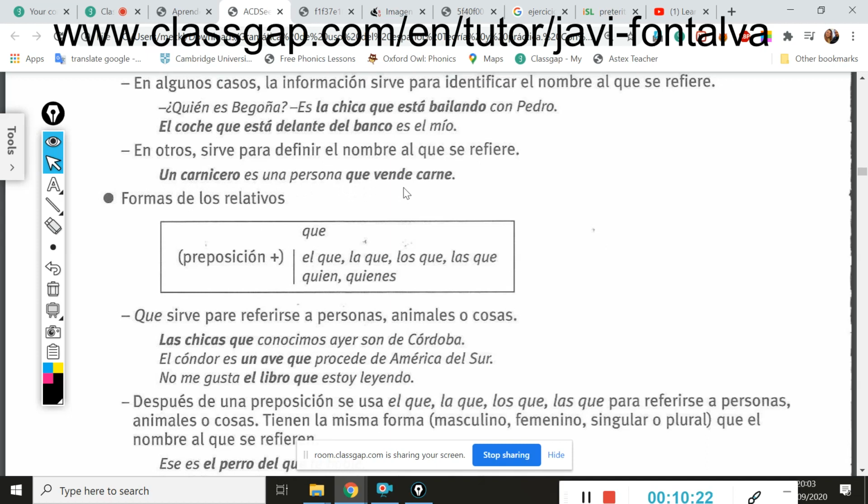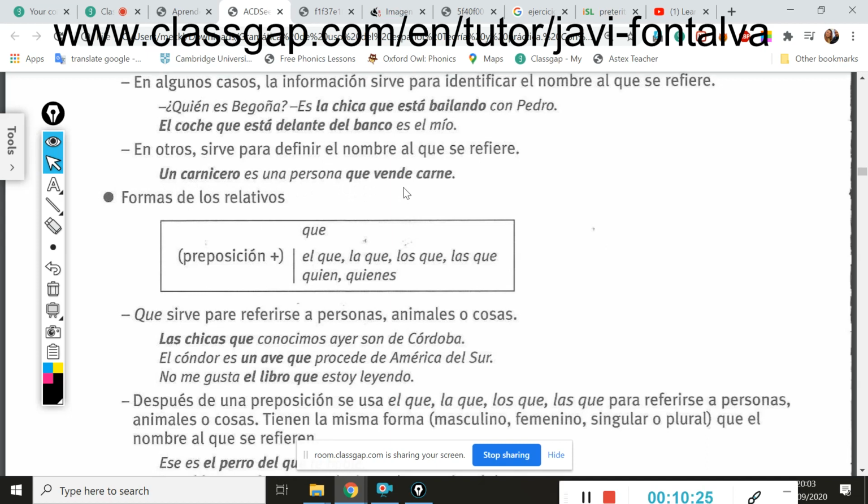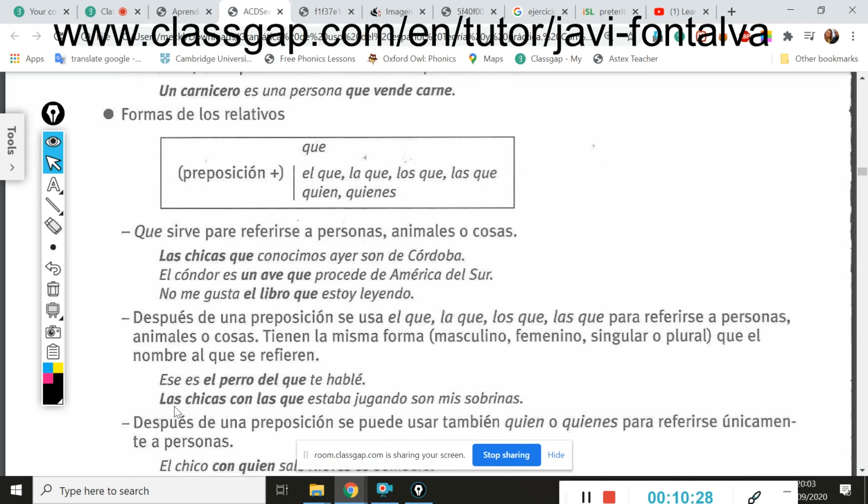For example, this one here. Las chicas con las que estaba jugando son mis sobrinas. Notice we use las because I have this con, and this la agrees with las chicas. That means if I say los chicos, I would say los chicos con los que. So you have to use this el que, la que when you have a preposition. Any preposition. It could be con, de, anyone.